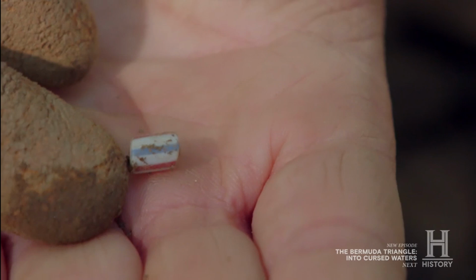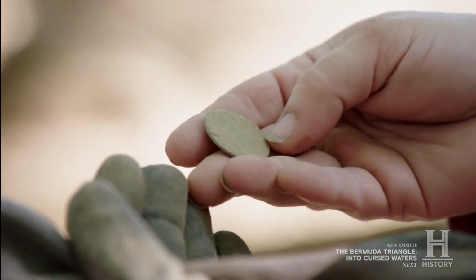Back on lot 5, another glass bead is found during spoil sifting. Shortly after, via the same method, Lindy finds a copper coin.